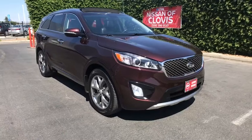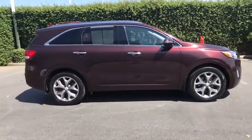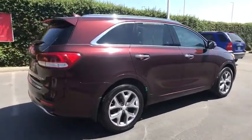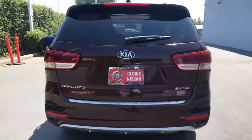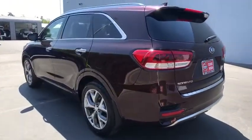You are going to love the 2016 Kia Sorento. The Kia Sorento is a comfortable riding, powerful compact SUV loaded with impressive standard features. Take one look at its stylish, sleek design and you'll want to cross over to a Sorento. This vehicle has less than 80,000 miles.